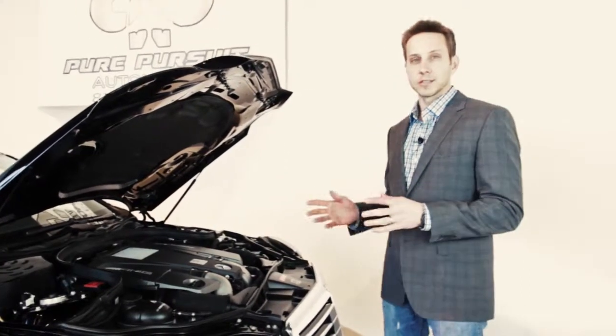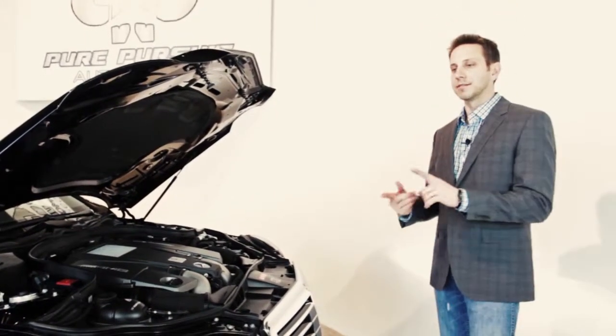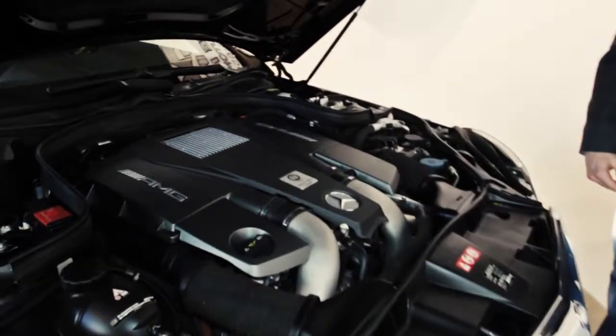Today we want to take a look at this 2012 E63 AMG, one of my favorite cars. I just love this competitive set of the AMGs and the M's and the RS's. So let's go ahead and do what we like to do, which is move right to the engine. Of course, we're all car people.